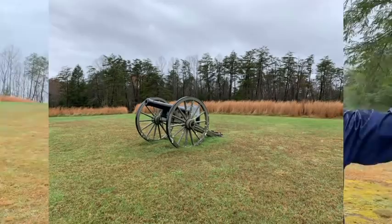They will have some direct hits on the logs, according to the Union forces. Some Confederates said the Union cannon were overshooting them. You know, it's probably a mixture of the two. But Benham's brigade will start attacking across here piecemeal fashion.